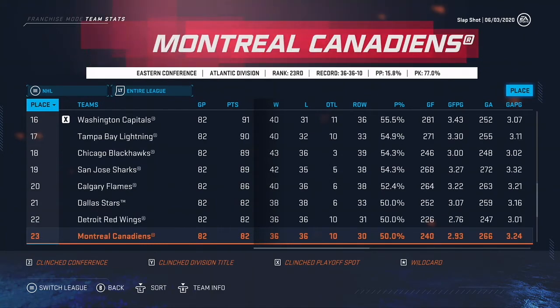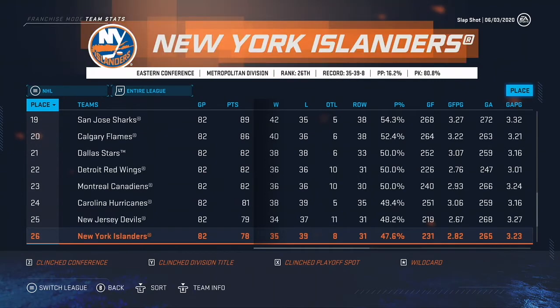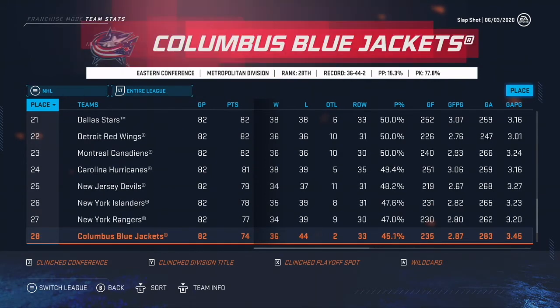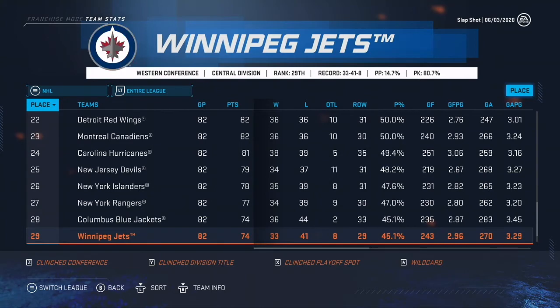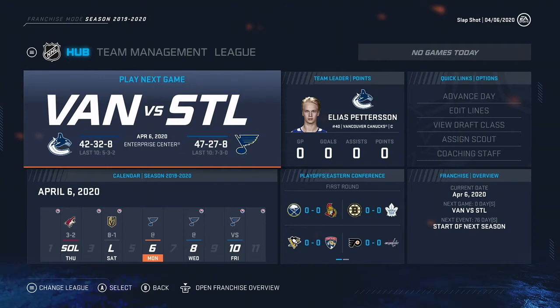Dallas? What? Detroit's down there. Makes sense. Carolina misses. New York misses. This is a really weird year. Like, a lot of guys you wouldn't see up there in scoring for goalies, and some weird teams that made the playoffs. Our first playoff matchup is going to see us versing St. Louis, so not really that ideal.